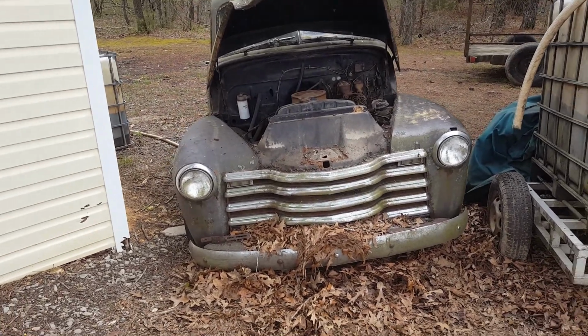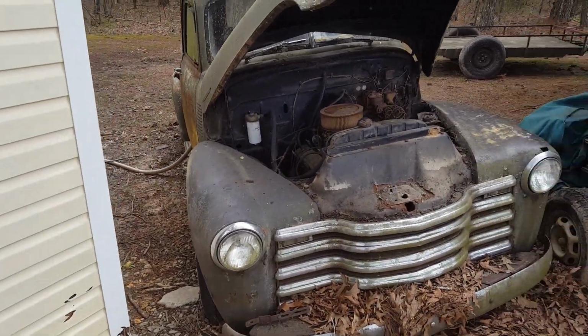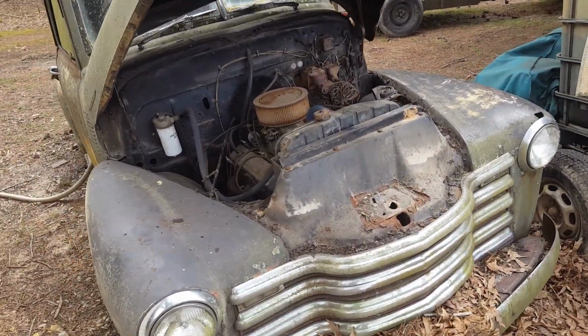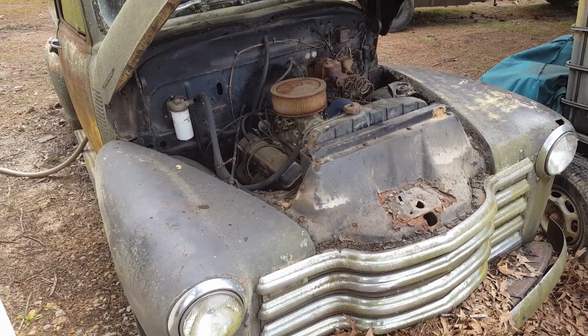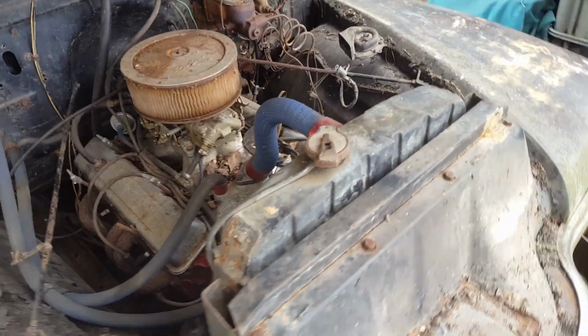So we're going to see if we can get the old girl running. I'll have to find a tire or two for it, put the alternator back on it, and hopefully it'll fire up, and we'll take this thing for a ride. Let's check a few things before we get started.